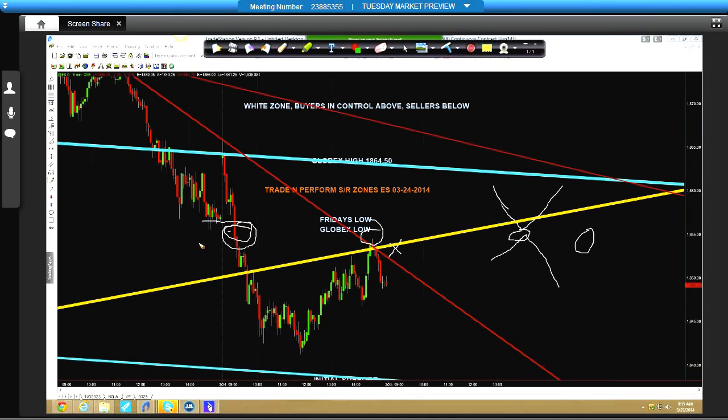So again, just have patience with that open drive and make sure that you have a true open drive. And make sure that it's meeting all the criteria. The other parts that I wanted to point out, okay, on all of your charts, I would have a trend line going from here to here.